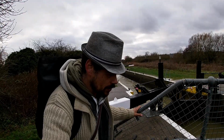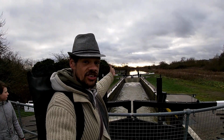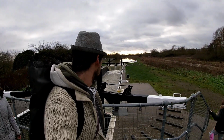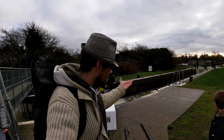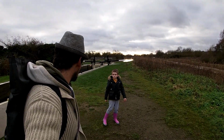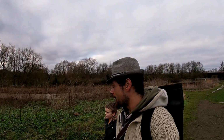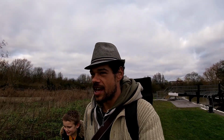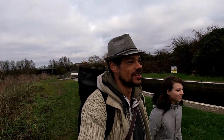Awesome. So what we're going to do now is make our way up to the very top of where this navigation channel is for the River Nen, because right at the top the River Nen was split off to make it easier for canal boats to come down here, Eddie. So that down there is the original Nen River. So we're going to work our way to the top because there's a weir up there too. It's nice and muddy along this trail as well, so you'll have to be extra careful.